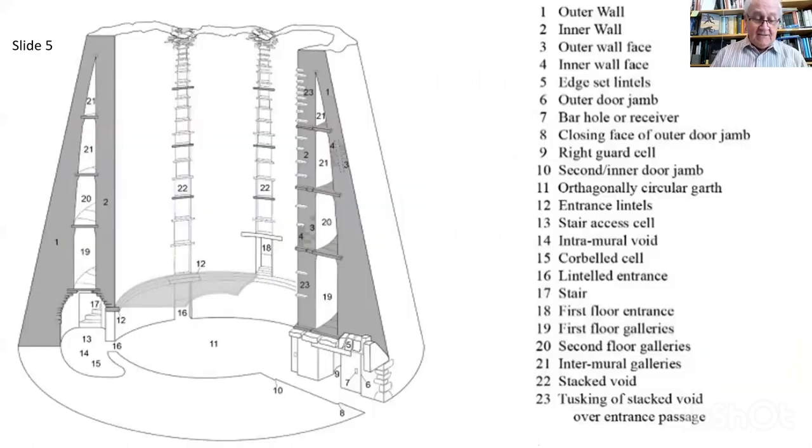This is the original broch tower, I argue, which was a tall, dry stone-built tower consisting of two walls, outer and inner, pinned together or kept apart by the stone slab floors of a sequence of galleries superimposed on each other vertically, which can be seen in the illustration here, numbered 19 to 21.